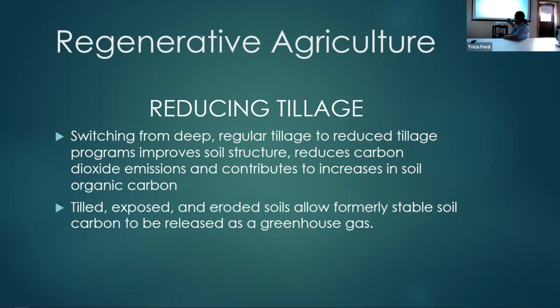Tilled, exposed, and eroded soils allow formerly stable soil carbon to be released as greenhouse gas. This is key, guys. This is how unthoughtful agriculture is creating more of a problem than we know. The other thing is formerly stable soil carbon.